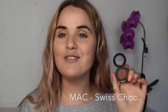Next, a contour shade. This is a powder, an eyeshadow from MAC called Swiss Chocolate, and it's really pigmented, so I just start off by dusting it off first and then just build my contour over the cream one I did, going a bit up into the temples. So this is just warming up the face as well. Jawline, and then sides of the nose. Last bit goes onto the forehead.